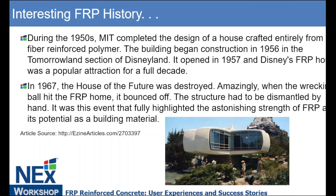We discovered that at Disneyland in the 1950s, they built a house that they called the House of the Future. And they built this using FRP products. So this was part of Tomorrowland at Disneyland. And the house was extremely popular. People would tour through it. I'm not quite sure what they had inside the house. I think they had a lot of what at the time were high-tech utensils and equipment, so on and so forth, to show people what a house would look like in the future.